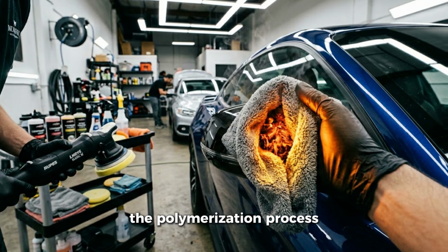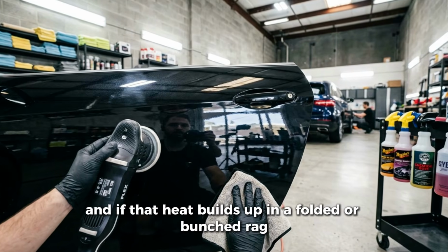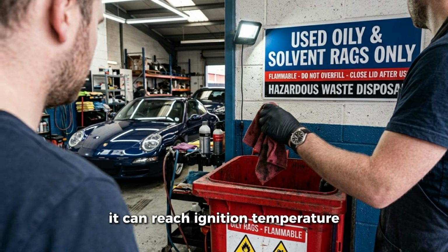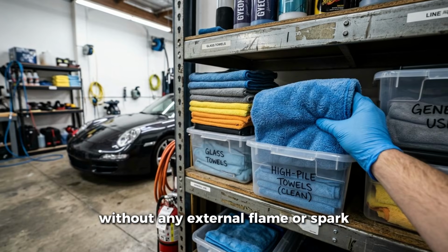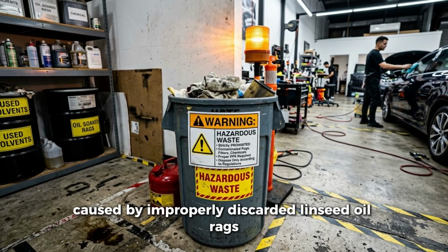The polymerization process that makes this solution work also generates heat as a byproduct, and if that heat builds up in a folded or bunched rag, it can reach ignition temperature and start a fire entirely on its own, without any external flame or spark. There are documented house fires caused by improperly discarded linseed oil rags.